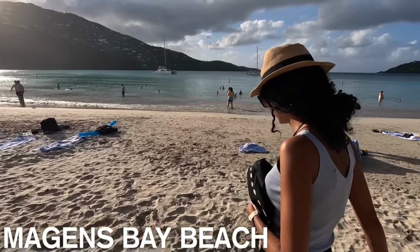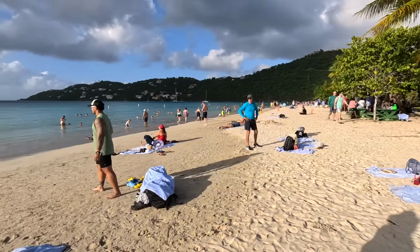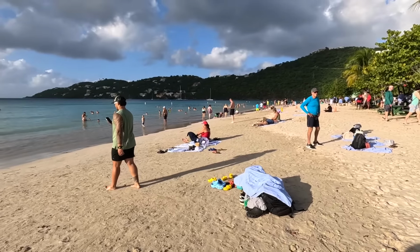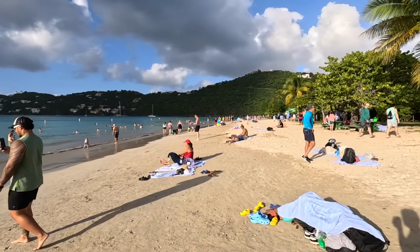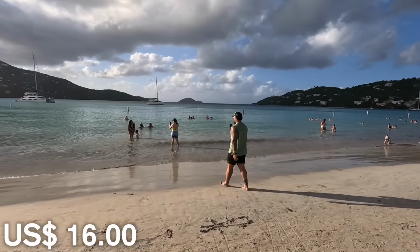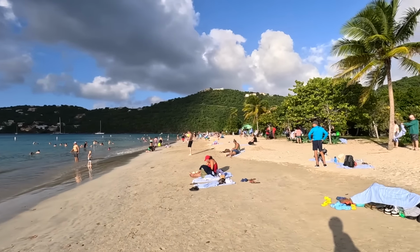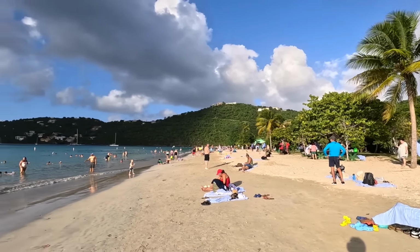Alright, so we got in, probably took about 15 minutes overall. So I think this is the main beach for the cruise ship. This is actually the one that we can see from our place where we're staying. It was $16 overall, 7 per person to enter, non-residents, and 2 for the parking.